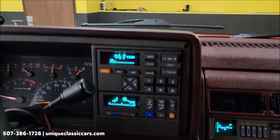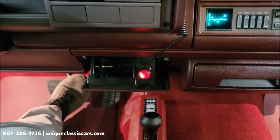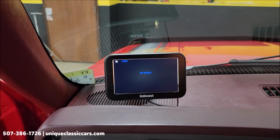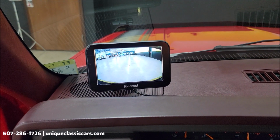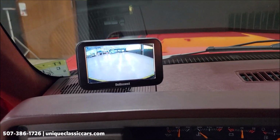and I've got to show you here, turn it on. This is just a push button right here. So turn it on, plugs into the ashtray. And it says no signal, but let's give it just a second here. There it is. So there's your view of the back. So if you're hooking up a trailer yourself, you do have a backup camera view.